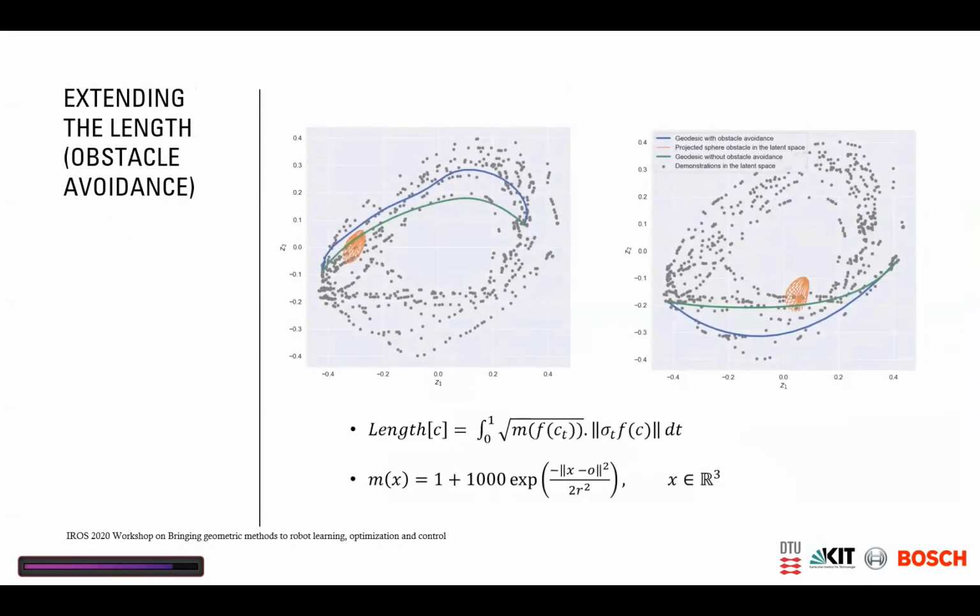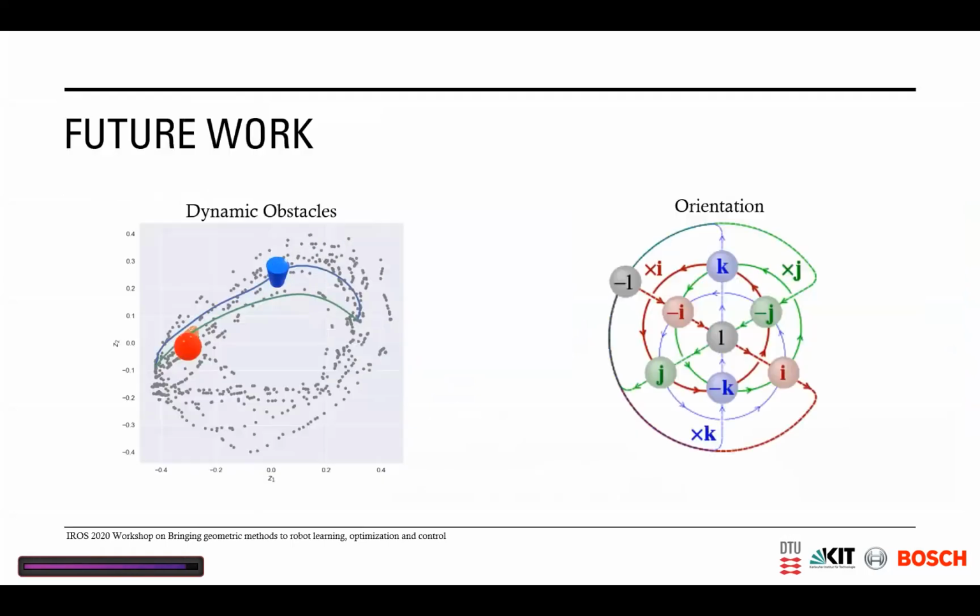The way that the length is formulated gives us the flexibility to add more constraints without training the network again. We can add abilities like obstacle avoidance on the fly for the new geodesic by modifying the length formulation. You can see in the result the geodesics that consider the obstacle, which are the blue curves, they successfully avoided them. And the green ones, which are the simple geodesics, they did not care about the obstacles.